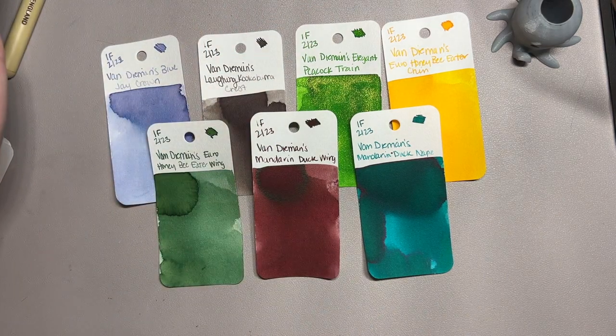So yeah, let me know. Did you have a favorite? Do you wish you had the Ink Flight? Do you want any of these inks? Are you looking for any of these inks, or any of the other ones that I just swatched for you real fast in this swatch book? I think that's super cute.